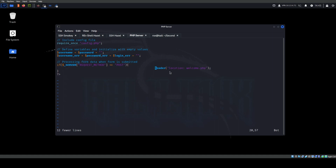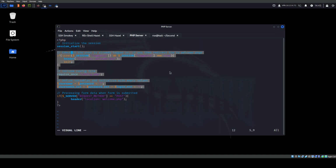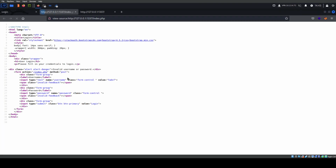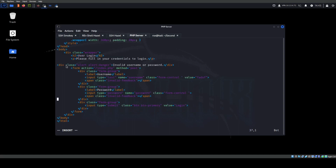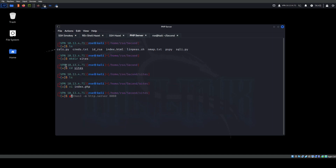So if the server method equals post, right? We are looking for a post request. Then we just go right to welcome.php. Don't need config. Don't need anything. Just that. And now we can copy this right here. Perfect. This is what it's gonna look like.